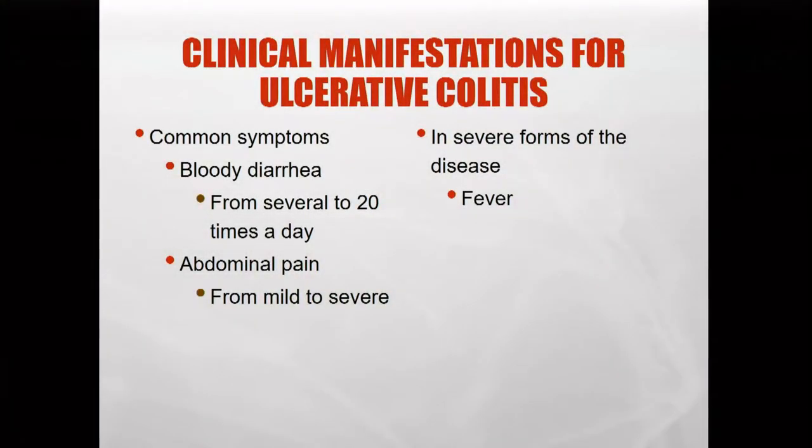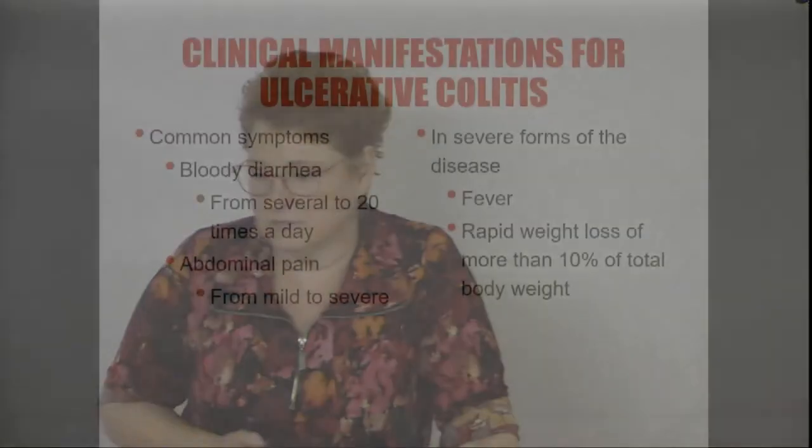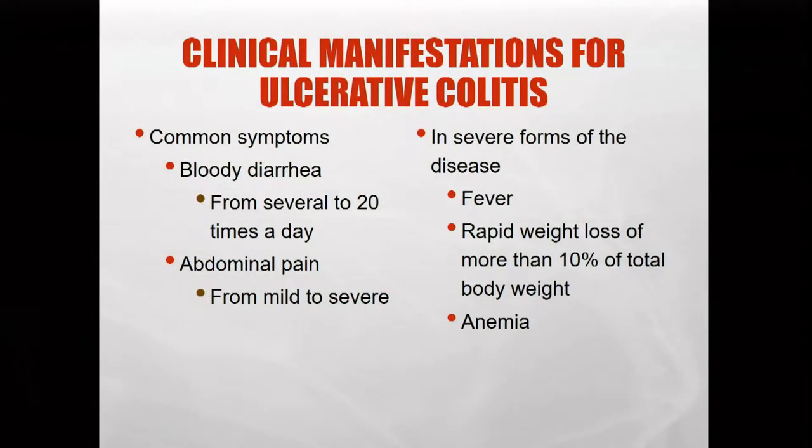In severe forms of disease, because the immune system is involved, we can see a systemic fever. Whenever you see fever and inflammation, they kind of go hand in hand. So if you're ever trying to think about whether this is an immune response, you would generally see some type of fever. That's one of the telltale signs that we're dealing with the immune system, the presence of a fever. Rapid weight loss, and honestly, you can see how would you maintain your body weight.